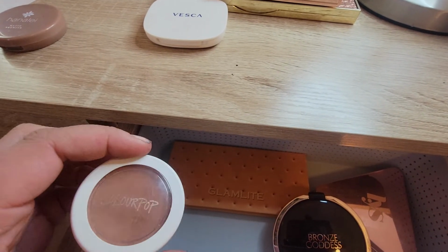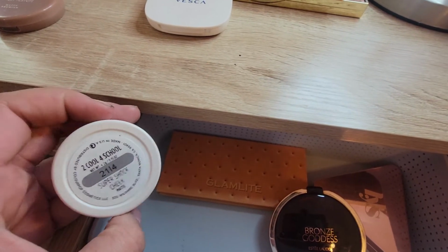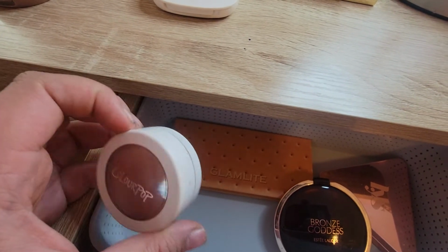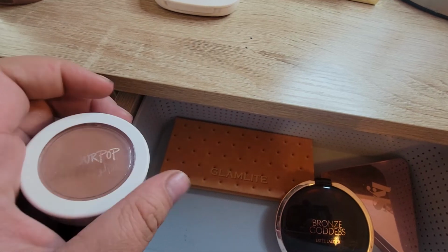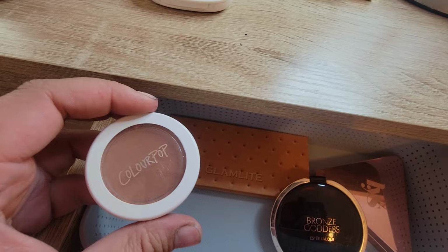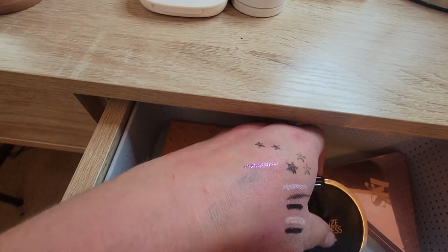I don't think this is really like a bronzer. I think this is a blush, but I turned it into a bronzer. This is the Too Cool for School Super Shock Cheek. So yeah, this isn't a bronzer, but I use it as a bronzer because it's so brown, and so it's definitely a keep. Love that one.